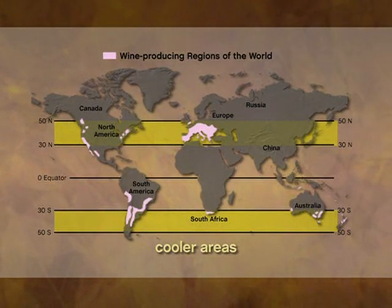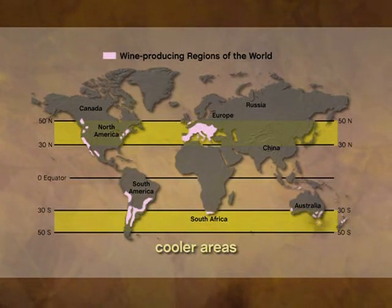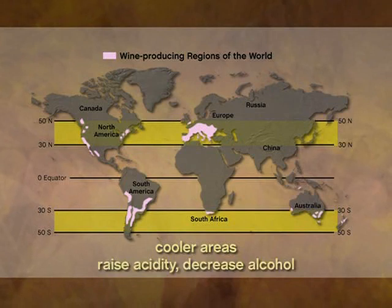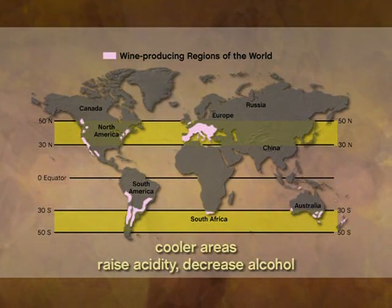This includes areas such as northern France and Germany in the northern hemisphere and Tasmania and New Zealand in the southern hemisphere. Cool temperatures raise the acidity in the wine and decrease the alcohol. Why? There's an inverse relationship between sugar and acid in a grape. As sugar goes up, the acid comes down. So when the climate is cooler, it's more difficult and it takes longer for the fruit to ripen.